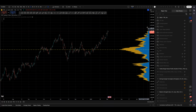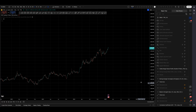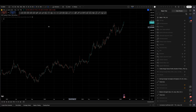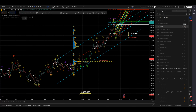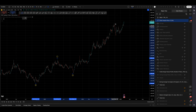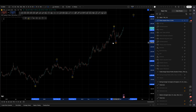So let me now zoom out. I know this is a lot to take in, but we're getting a bit longer in the tooth now, so we have to take our time in explaining this. Let's do a super simplified version of the count. There's the primary. So what we'll do is we'll say, here's 1, here's 2, this is 3, this is 4, and now we're in the 5th. That's what our primary count is saying, brief wave 4 correction here at intermediate degree.